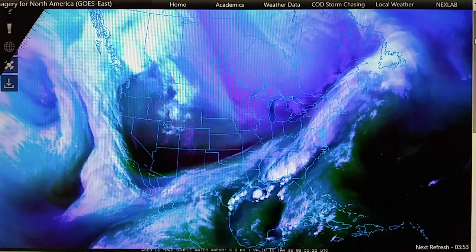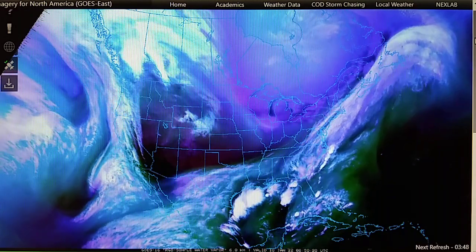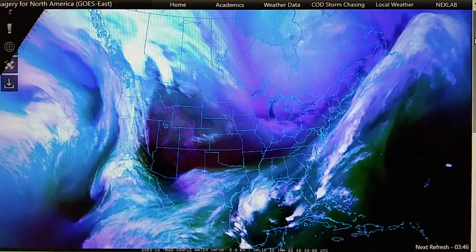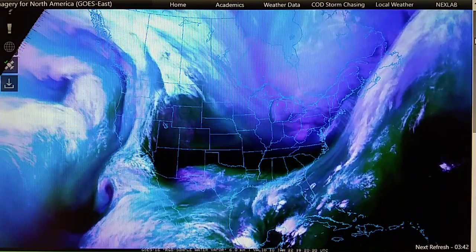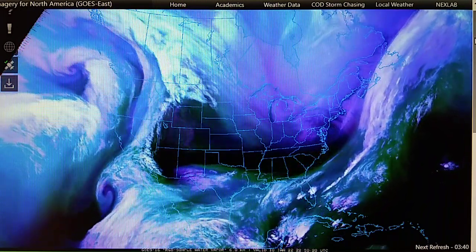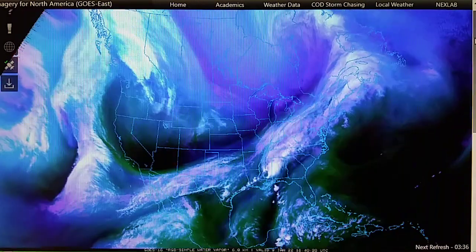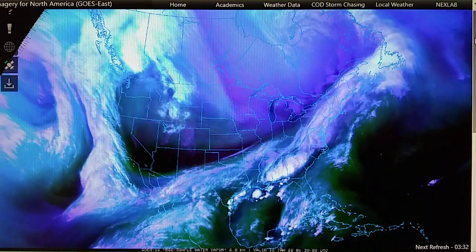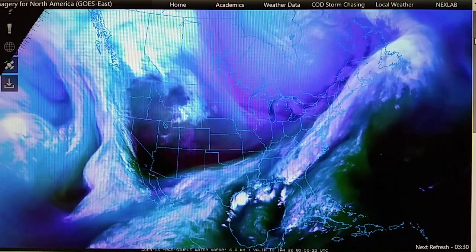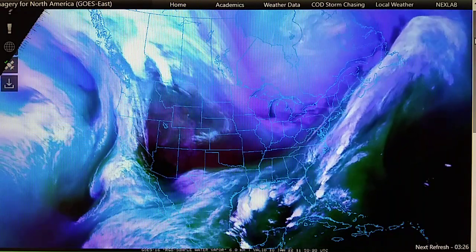Okay, today is January the 10th, 2022. And right now at 8 p.m. we have a temperature of 57 degrees. The relative humidity is 31%. Dew point is 27 degrees. And we have a barometric pressure. It's been really pumped up the last 24 hours. It's up at 30.21 right now, or 1,023 millibar.